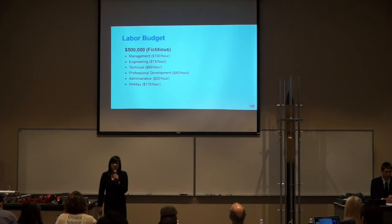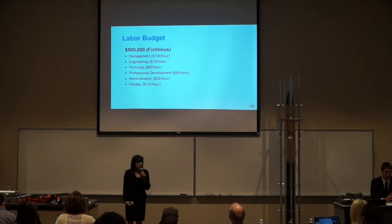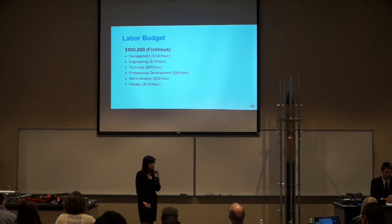We were given a fictitious budget of $500,000. It's broken down into the following categories. Management is any work done by myself, the project manager, outside of class. Engineering is any technical or research work done outside of class. Technical is any fabrication done on the project.